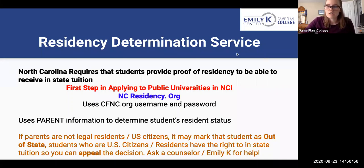We have a question, do you need to do residency determination to apply for out-of-state schools? No. So schools in other states, literally everywhere but North Carolina, they determine this in-house within their admissions offices. So schools might have their own processes for this. It's just in North Carolina that we have this centralized form.